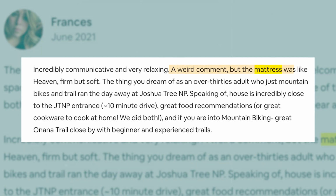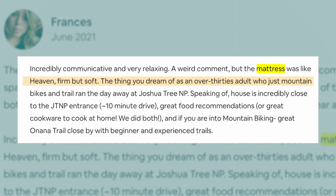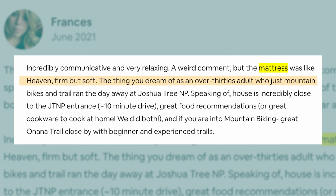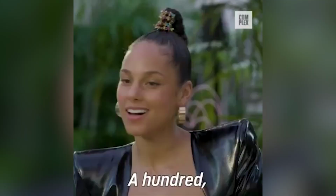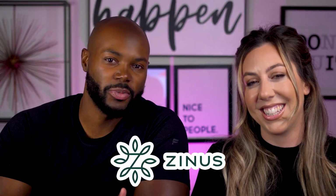And someone else left this as part of their review. Weird comment, but the mattress was like heaven, firm but soft. The thing you dream of as an over 30s adult who just mountain biked and trail ran the day away at the national park. That's my first time hearing that one. That is adorable. Thank you to whoever wrote that. Yeah, and it's true. Honestly, a good mattress is totally the thing you dream of as an adult. 100 million billion%. Like that message said, we use a Zenith brand of mattresses.